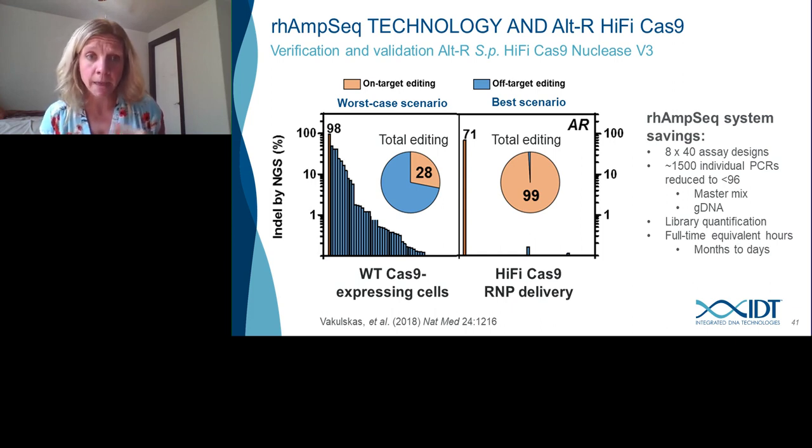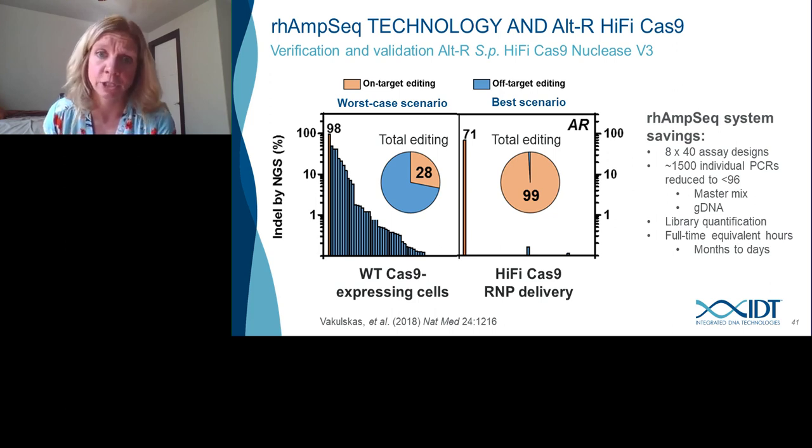That panel on the left, where we see many off-target sites, those were all nominated through GUIDE-seq, and then we came back and quantified this with RAMP-seq. In all of the different conditions we tried, we were looking at over 1,500 individual PCR reactions that we were able to greatly reduce by running these panels of assays together. This is great for reducing reagents and time.